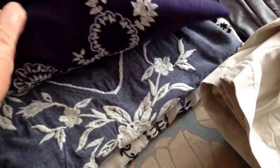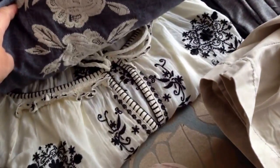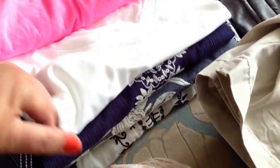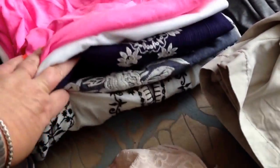Short sleeve Mango chambray top, and underneath from last year, one of my favourites is a top from Monsoon with short sleeves and lots of embroidery. So we've got 1, 2, 3, 5 tops for day with 2 shorts.